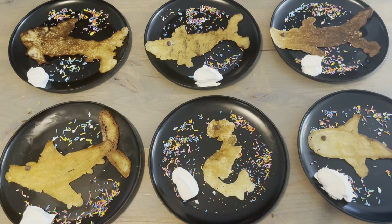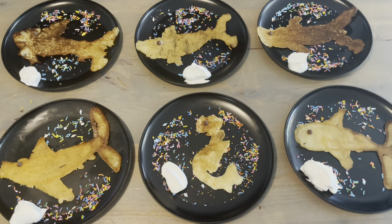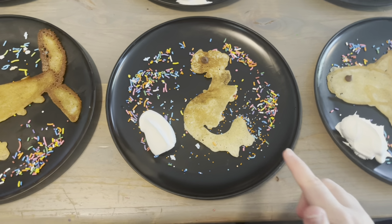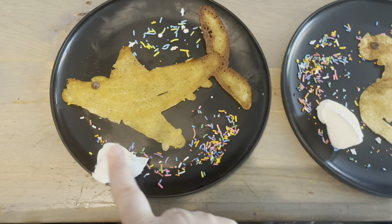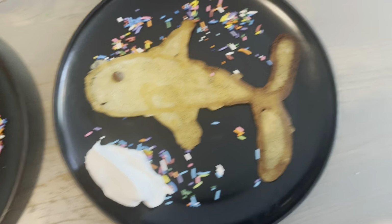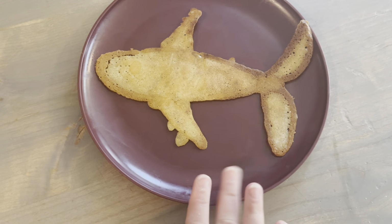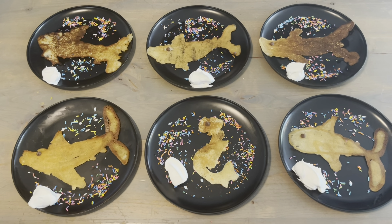Today is pancake sharks, so every shark is different, but so much fun. My little girl requested a seahorse, so she has a seahorse, and then we have a little chocolate chip eye and all the sprinkles. Maybe this one's a whale shark. So all a little bit different and so much fun. Even my husband has a shark pancake. I'm gonna make him some eggs and bacon to go with his because that's what he wants. But this is our shark breakfast.